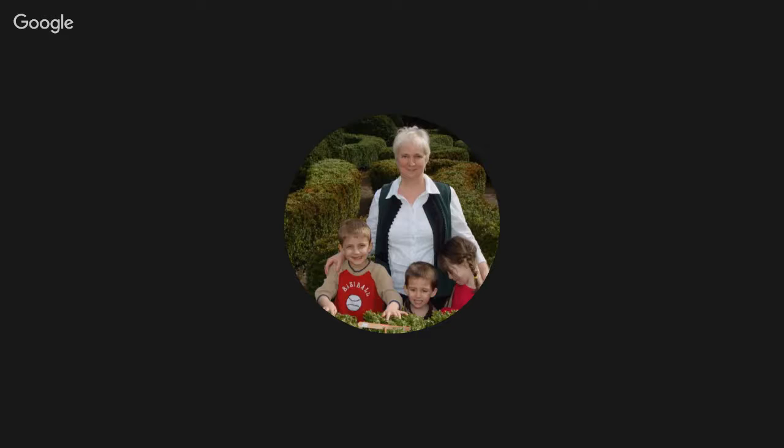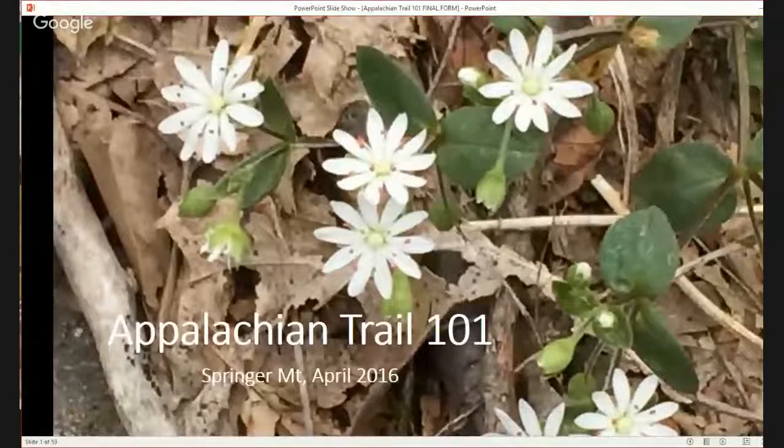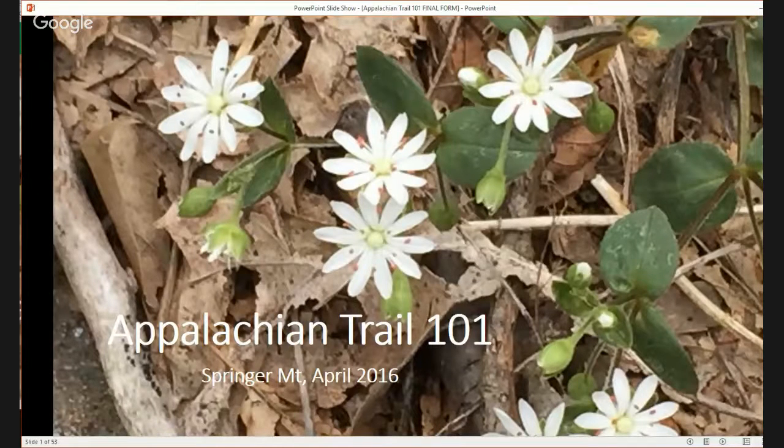So again, my name is Donna Evans, and I'm going to share with you a PowerPoint presentation that I created, and I hope you enjoy it. Let me go ahead and load that up for you. Okay, so I hope you enjoyed these beautiful flowers that you see here on the first page. I took pictures of these flowers up on the Appalachian Trail, Springer Mountain in Georgia, just this past April. So you can see how beautiful it is to walk on the trail.